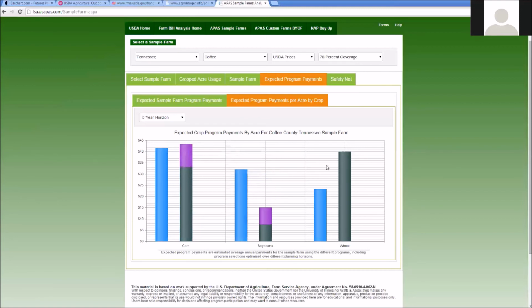The other thing that's going to play a major role in Tennessee with these decisions is going to be the impact of generic base. Our generic base acreage is going to be eligible for payments if we are planting covered commodities. So for example, if you have generic base, or what the old cotton base used to be, and you plant it to corn or soybeans, you will get program payments for that covered commodity. So we're going to talk about that in future farm bills.